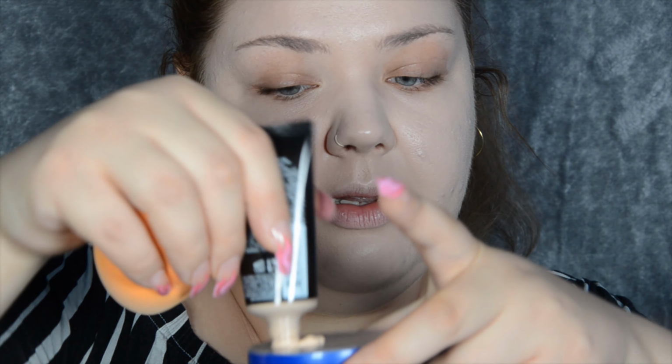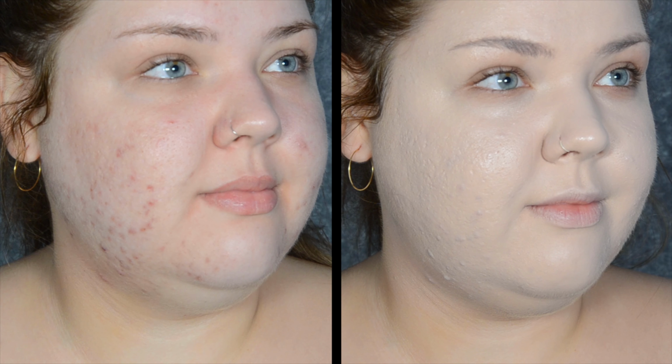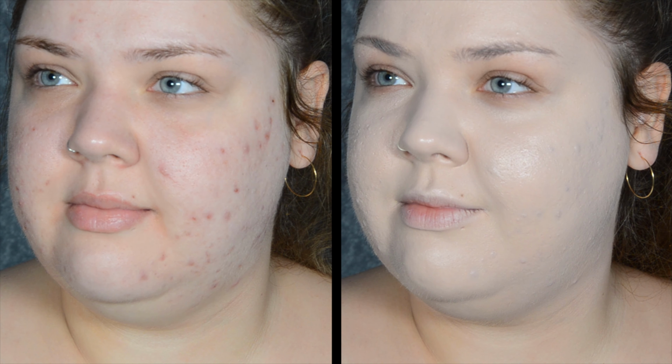luminosity to it. But I am taking another amount, another pump. So if I were to use this foundation on a daily basis, I would probably go through it very, very quickly. Alright, and these are both sides of my face in comparison to my bare face and one layer of the foundation.